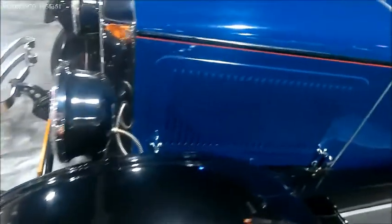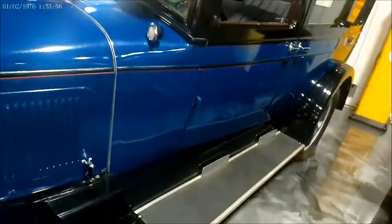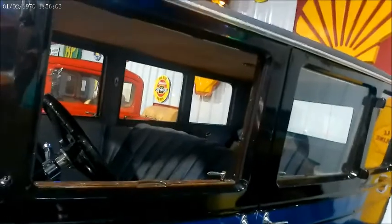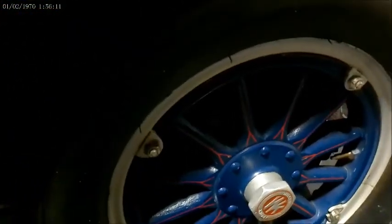Wooden spoke wheels. Pinstriping. Very wide running board, and the interior is very deluxe. This happens to be at the Classic Car Museum, St. Augustine.